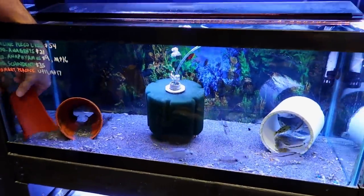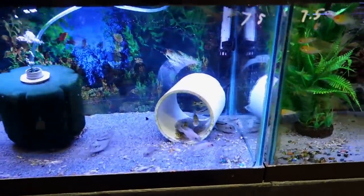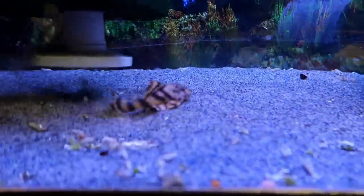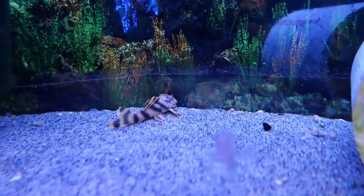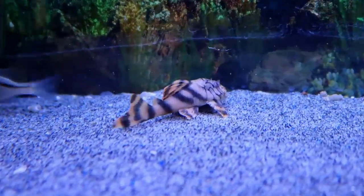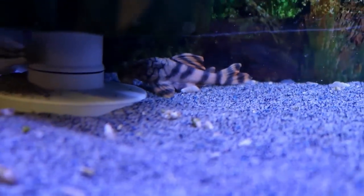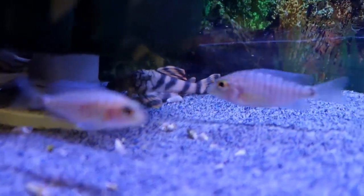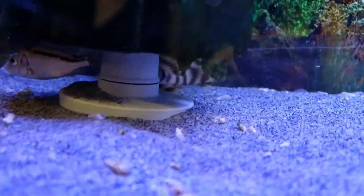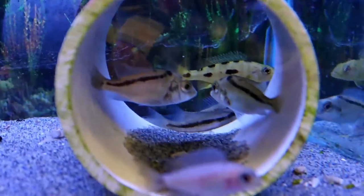Apparently, he usually hangs out at the pot, and he wasn't there. Turns out he was over here at the sponge filter, hiding up underneath there where I couldn't see him. But look at that guy, the wormline pleco, a fish I've never seen any YouTuber ever talk about. Everybody talks about the leopard frogs. Everybody talks about the zebra plecos. I never hear anybody talk about the wormline pleco, and I don't know why, because look at that fish. That was a cool looking fish.